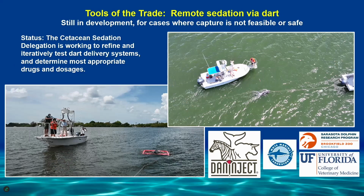We run into situations where the animals just can't be caught. The situation isn't safe, the animal's not shallow enough, and in this case, we're trying to develop a darting situation where the animal can be sedated. It's still in development, but progress is being made. Just within the last month, the Cetacean Sedation Delegation has been working with Dan-Inject to refine and iteratively test the dart delivery systems. And we have another set of veterinarians working to determine what the most appropriate drugs and dosages might be. So we've tested the delivery system on carcasses being towed behind a boat. There's still some refinements that need to be made before this is ready for prime time.